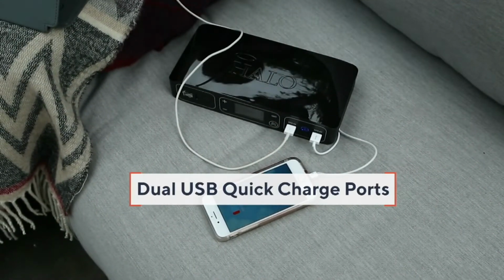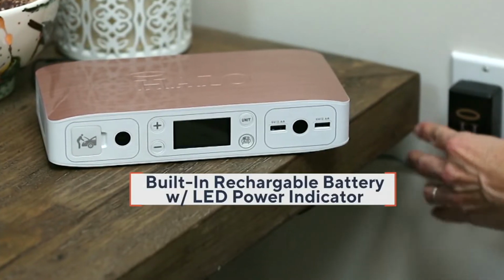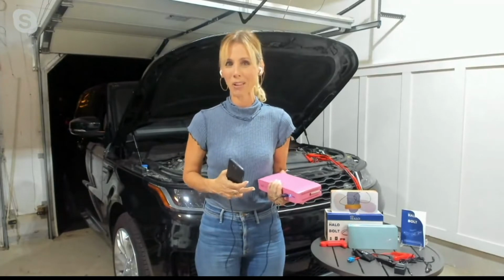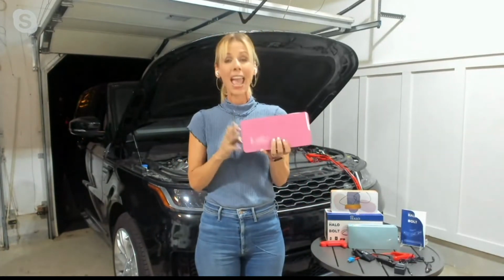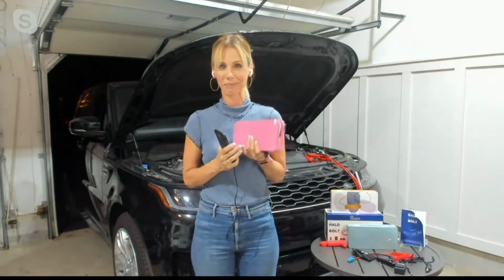We have 2 fast charging USB ports on the front, so your device is actually charged faster when plugged into Halo than a standard wall outlet. And Julia, we give you 2 ways to recharge this, both a wall outlet and a car charger as well. So we really got you covered. With the inclusion of that emergency kit, we have really jam-packed this with all the features, but made an incredible all-in-one emergency kit for you.